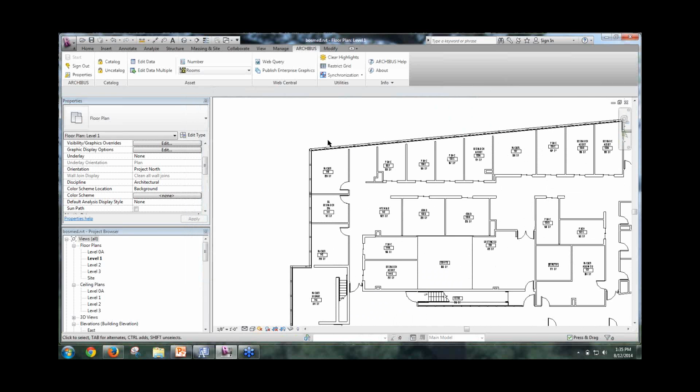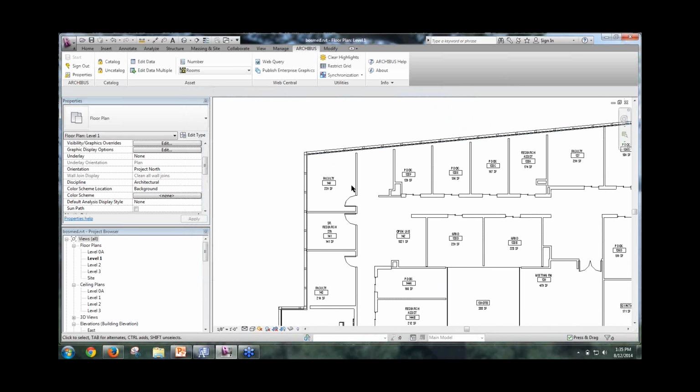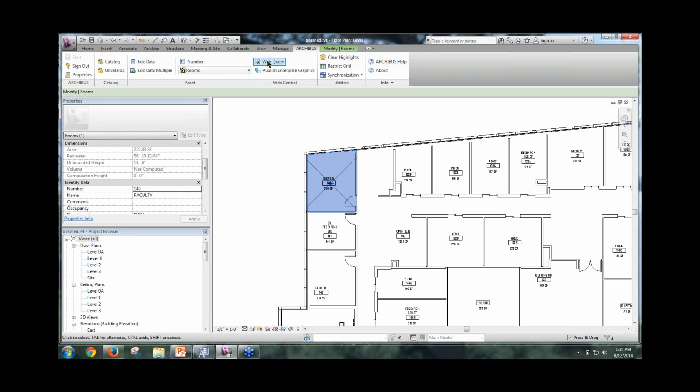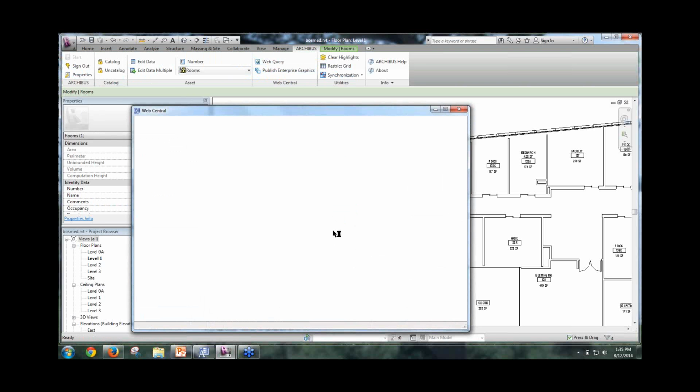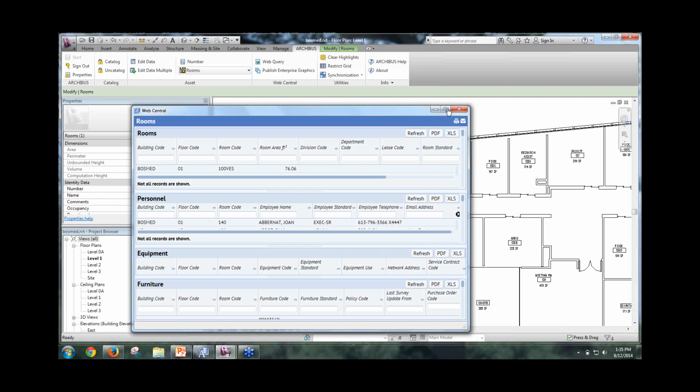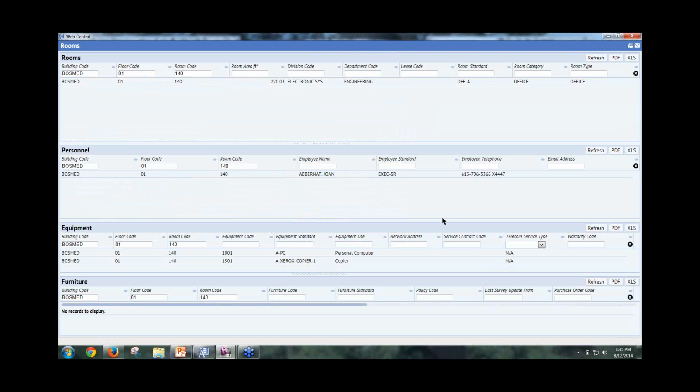The other command I was going to show was the web query. For that, I'll select an asset, flip back to the ARCHIBUS menu, and invoke the web query command. I'll set this to full screen so we have a better view, but this is loading right within the model screen. So this shows you some information about that asset you've selected. You can also do this on a group of assets and use a window to make your selection of assets in the model.